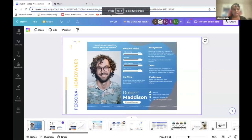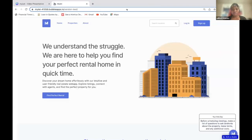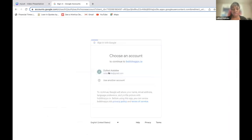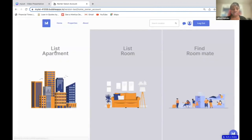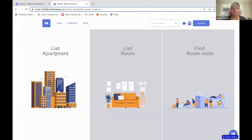So now let's go to the MyLet website. All right. So Robert comes to our website and then he logs in. He logs in through his Google account, and he clicks that he's a homeowner. On our website, you can list an apartment, you can list a room, or you can find a roommate. But for this purpose, he's going to list an apartment.